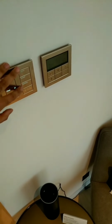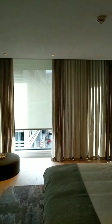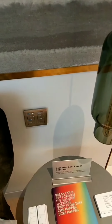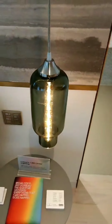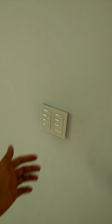And there's also different settings for different times of day. So I can press sunset and that will preset it to a different setting. You can see that beside the bed, the keypads do different things as well. All the keypads can have different settings and be fully customized depending on what you want to do. If I press reading, then you'll see that this light will come on beside it. And the keypads are not just available in metal finishes, they're also available in glass and different types of options.